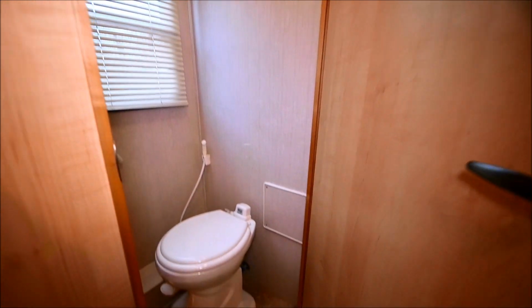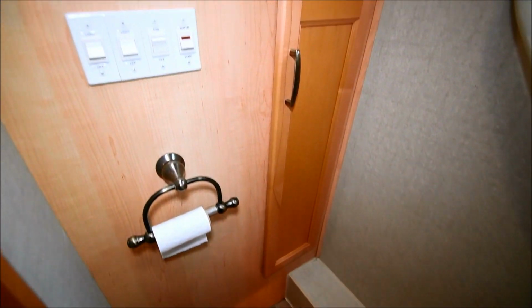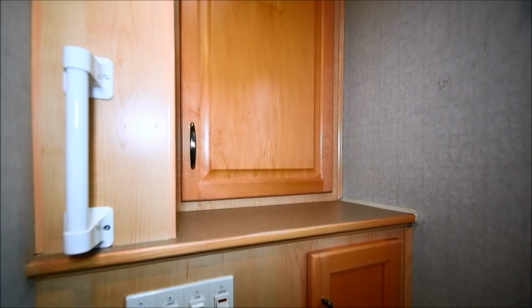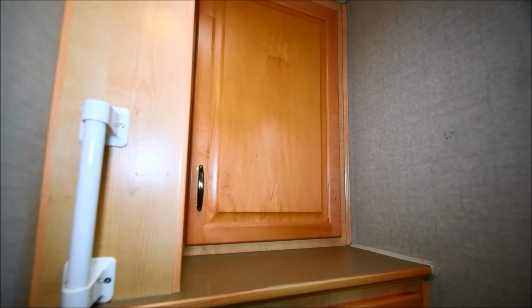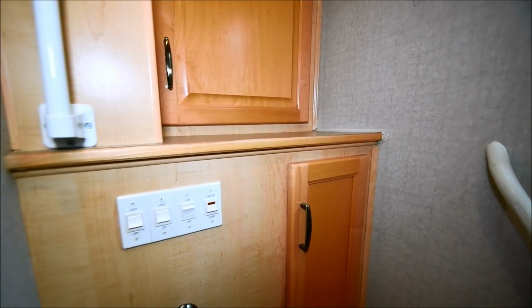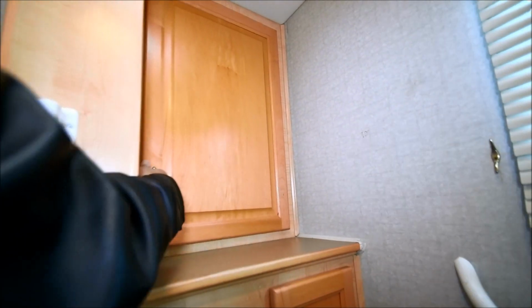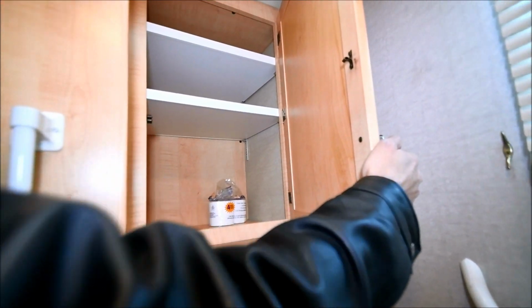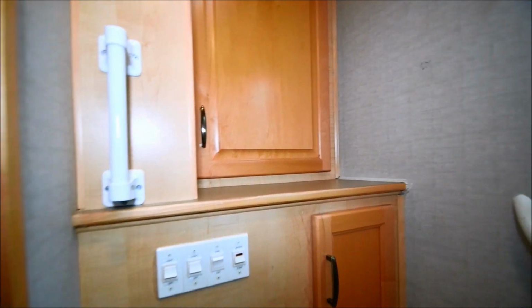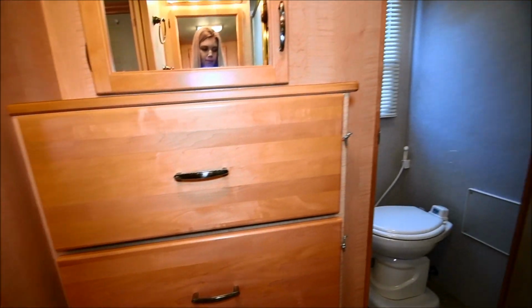This is your toilet area. And that's the linoleum that was in the coach before, which is okay. We left it in there because it's a lot of work to take the toilet out and stuff, so we avoided that because it's already a hard surface. Now back here you have controls for your fan. It's kind of electric. You turn your fan on with that switch. And it made that sound because it's closed right now. It's kind of rubbing. Good bit of space back there. You've got a window as well. And yeah, that's a porcelain toilet.